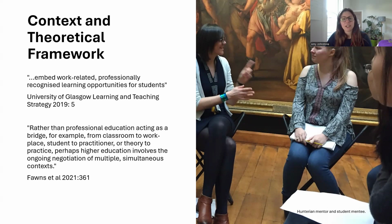Embedding work-related learning comes with challenges, such as ensuring that work-related learning experiences are equitable and supporting students with transitioning from theoretical knowledge to practical application. We're not alone in identifying these challenges, and in fact, recent studies such as Fawns, Mulherin, Hounsell, and Aitken suggest that student and professional programs often feel unprepared for the workplace due to this disconnect.